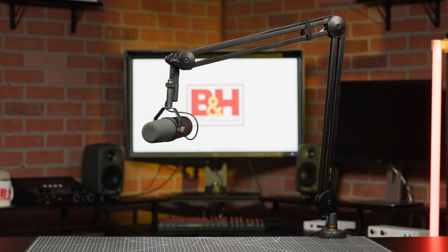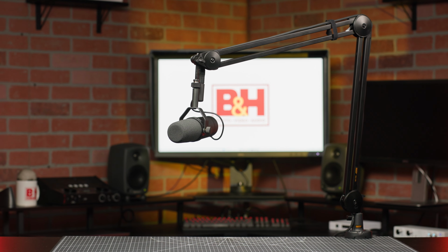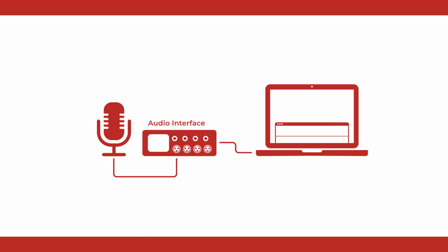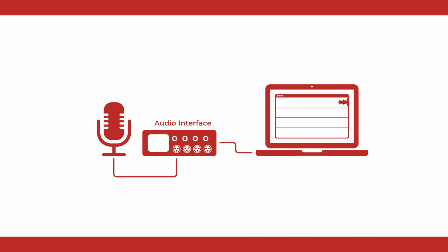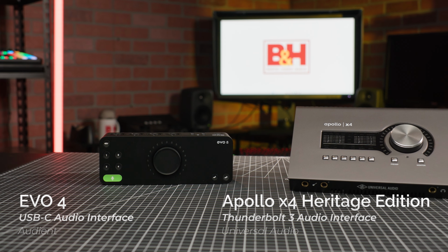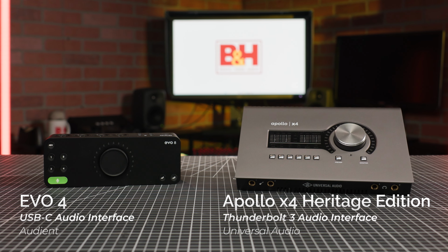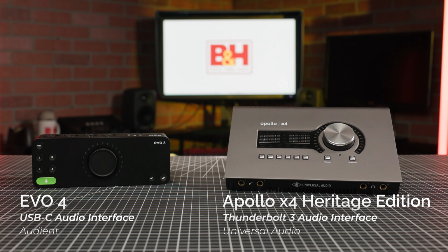But if you want to use an SM7B or any XLR microphone, you will need to add an audio interface to your setup. In layman's terms, the audio interface converts the analog signal of your microphone, aka the sound of your voice, into a digital signal that your computer can record and process. For podcasting, you can either use a traditional audio interface like this Audient Evo 4 or this Universal Audio Apollo, or you can use a podcast mixer, which is pretty much an audio interface that's specifically made for podcasting.